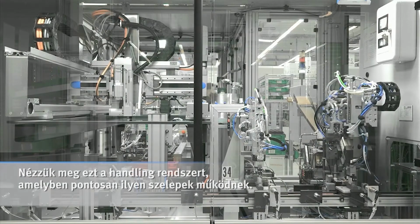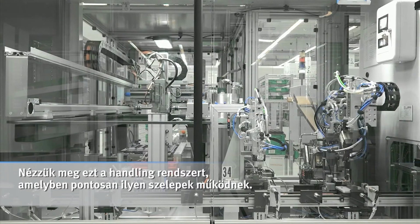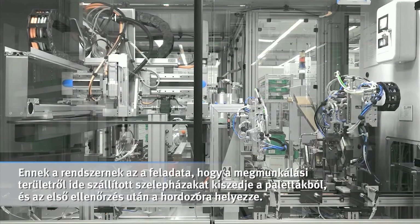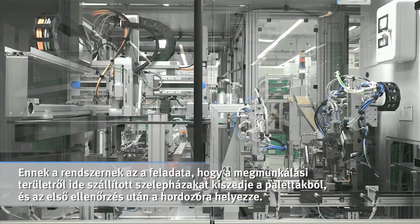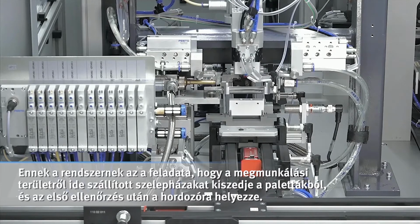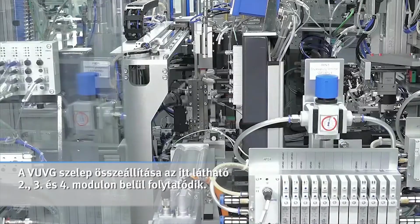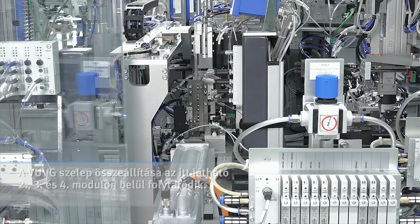Look at this so-called handling system in which exactly these valves are operating. This handling system fulfills the task of picking the valve housings, which were delivered here from the machining area, out of the pallets and placing them on the carrier after the initial check. The assembly of the VUVG valve is continually being completed within the modules 2, 3, and 4 shown here.